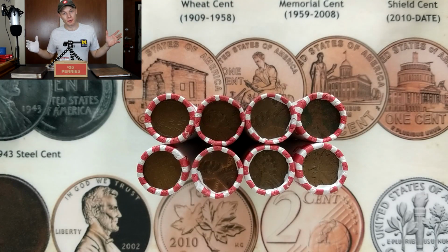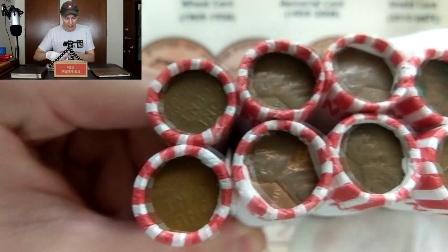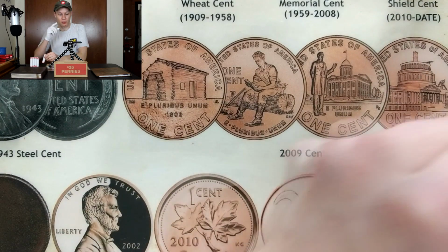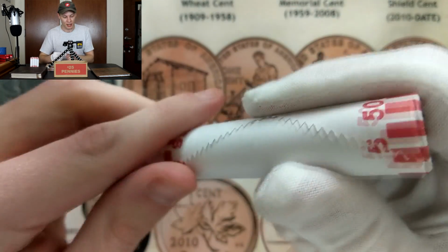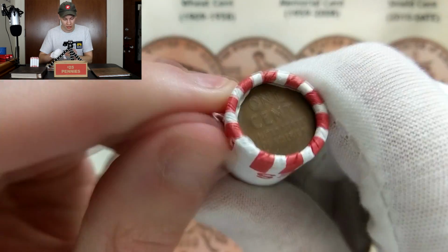So guys, without any further ado, let's just go ahead and jump into all of these enders and see what we have. I'm just gonna open them one by one. We're gonna do it live and see what else we can pull out of the rolls. So I'm gonna start with the reverse ender rolls because I think those are the coolest. We don't know what the date is gonna be on those wheat pennies. So I'm just gonna jump into this first one here, and I'll go ahead and unwrap that.